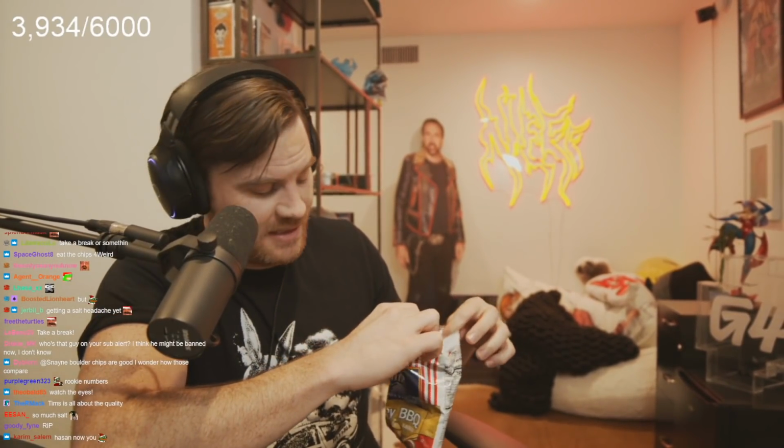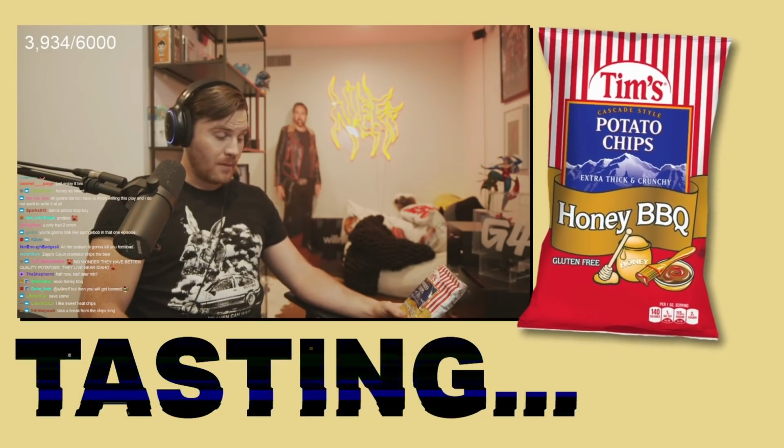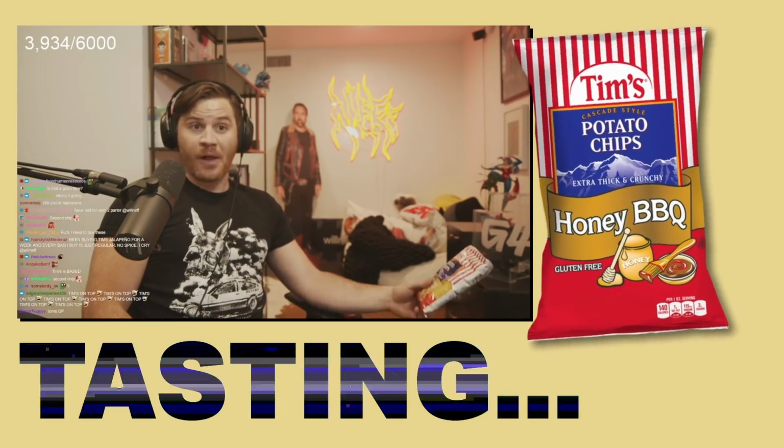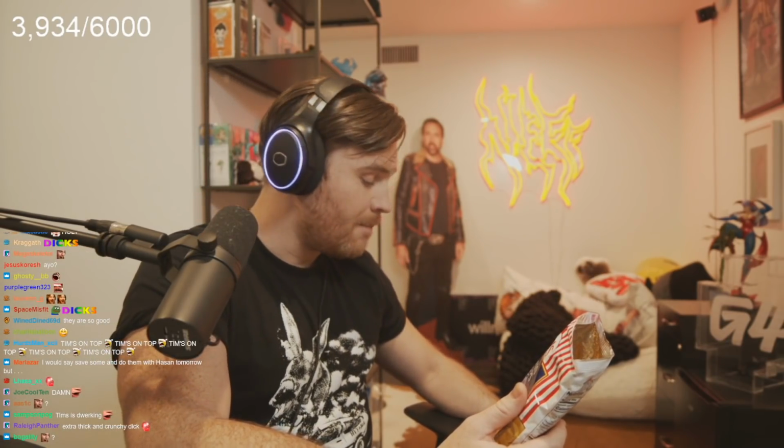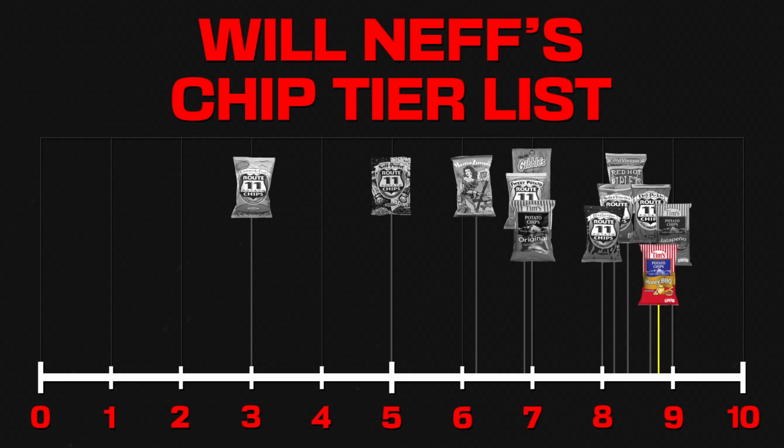Honey barbecue. Oh, God. This is a battle of attrition. Honey barbecue Tim's. What? Tim's is bringing it to the party. This is maybe the best barbecue chip I've ever had. It's not over the top. It's not too sweet. Wow. That's like an 8.8. I'm not really big on BBQ chips, but that goes crazy. If you like BBQ chips, this is worth trying.